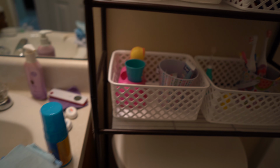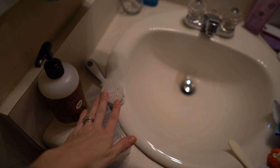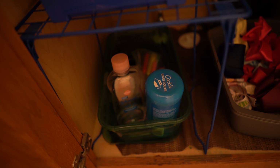So this is all the stuff we're getting rid of. We're getting rid of this whole pile. And these two things we do not use. These hair elastics. And then those just need to go somewhere else. I did move all the bows into this bin, and I think that works really well. And then I also have like two bath things that we use that I'm putting in there.